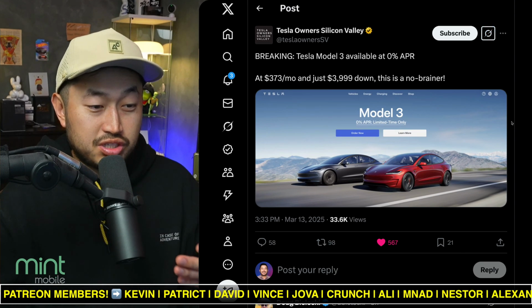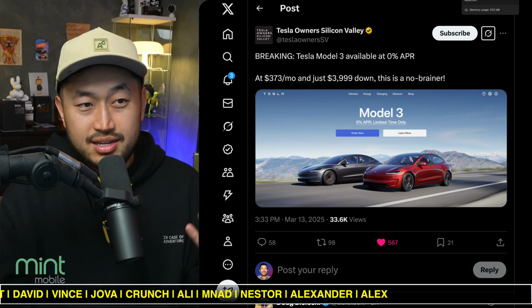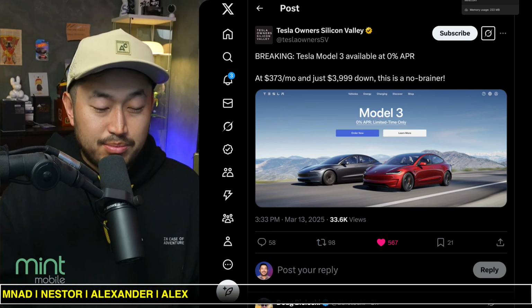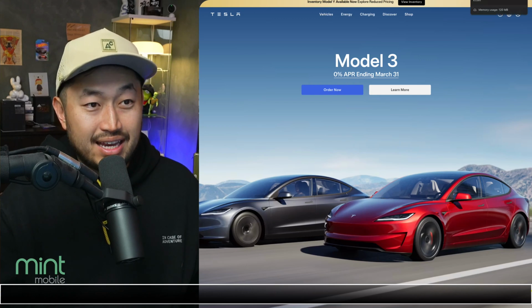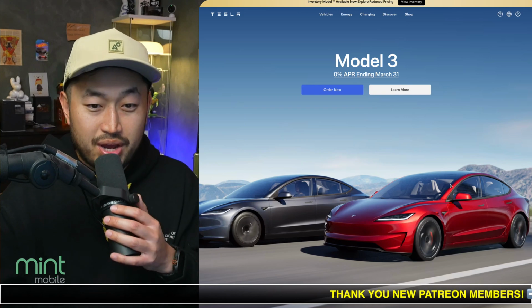Now, yes, if you are someone that can wait all the way till Q4, then the deal might get better. But if you can't, this is relatively the time to get a Tesla vehicle at 0%, and it does not get any lower than that. But let us know, are you looking to buy right now? Do you feel like you could wait a little bit longer?